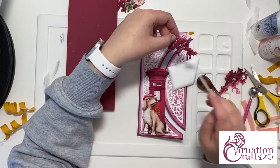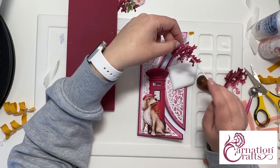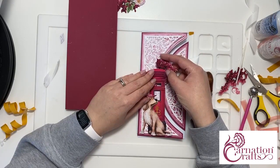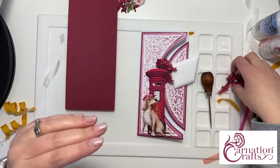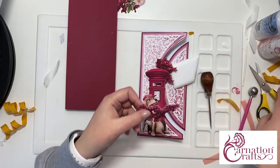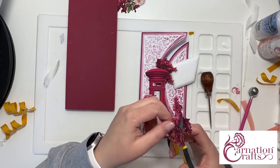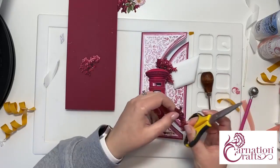So I'm coming in and gluing the front of the vignette with my everyday glue, and then sticking that to the reverse of the post box, just like so. Don't worry about it looking like it's floating in mid-air. We are going to resolve that by adding layers along the front as well. So it's just really about grounding elements of the post box, so everything kind of tells a story and everything makes sense.